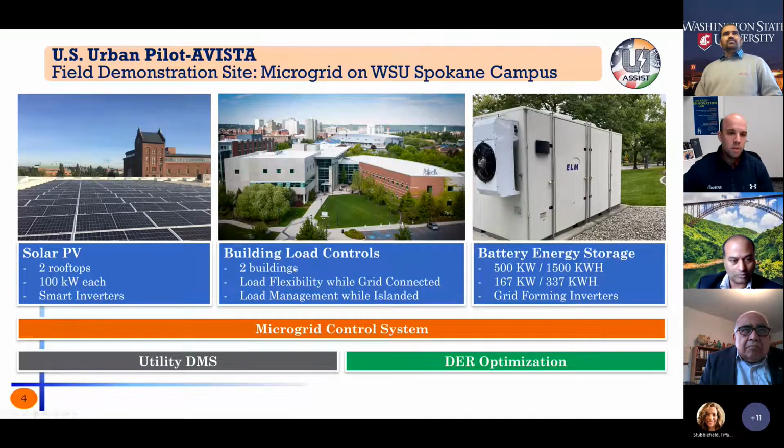So the test bed here is a microgrid that was actually deployed and energized in 2021 on our system. It has 2 buildings on a WSU Spokane University campus involved in it. And each one of those buildings has 100 kW of rooftop solar.